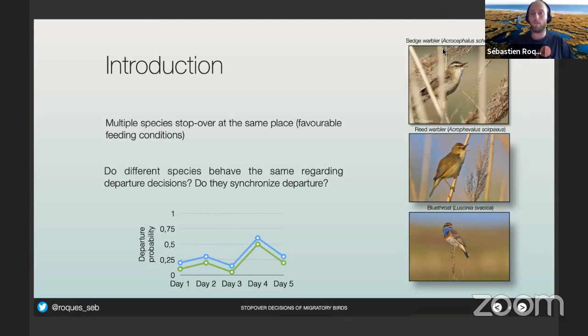We'll focus on 3 species depending on reed areas: the sedge warbler, the reed warbler, and the bluethroat. These 3 species weigh around 10 or 15 grams, and perform each year a long-distance migratory flight.